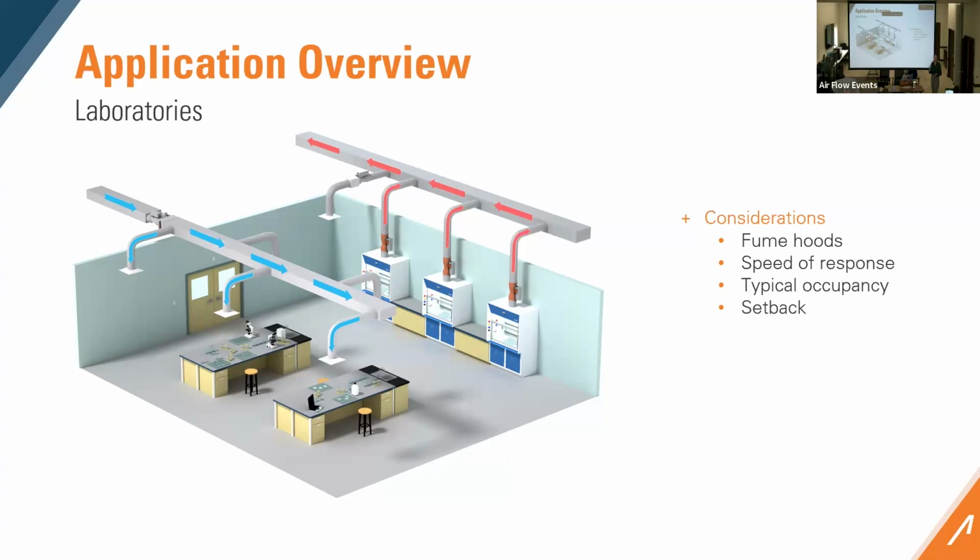So you need to have a little bit more flexibility in those types of spaces versus in a research lab, where you might have around 5 people in there throughout the day. So it's a bit more of a consistent temperature load in those spaces.